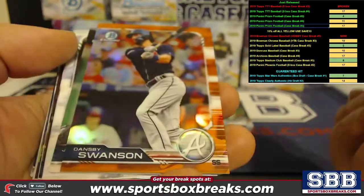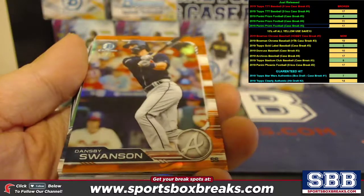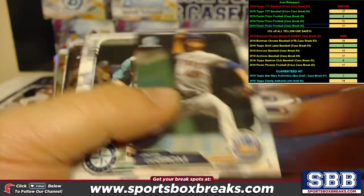Let's get some more color. There we go. How about an orange Dansby Swanson? 24 out of 25. There we go. Braves, Jim B. Jim B and the Braves getting a Dansby Swanson to 25.